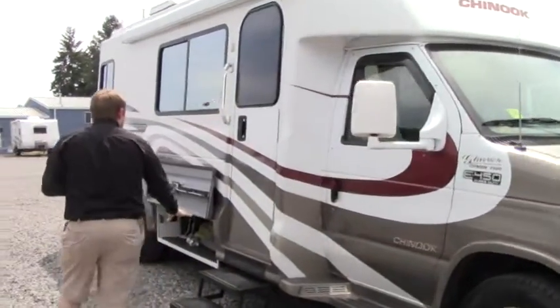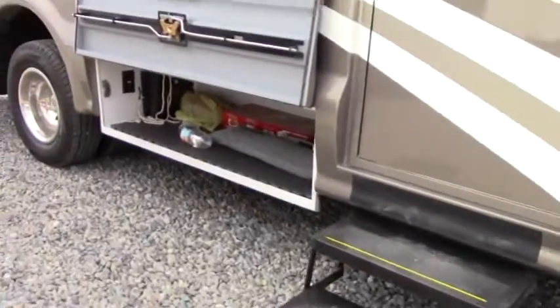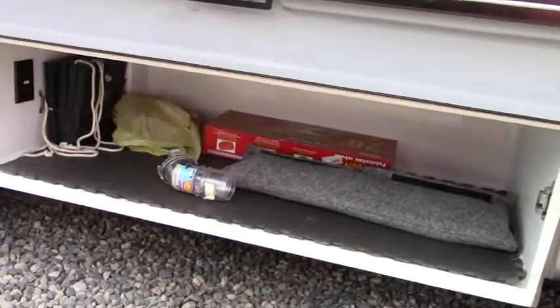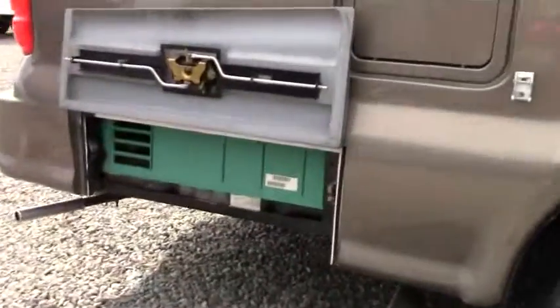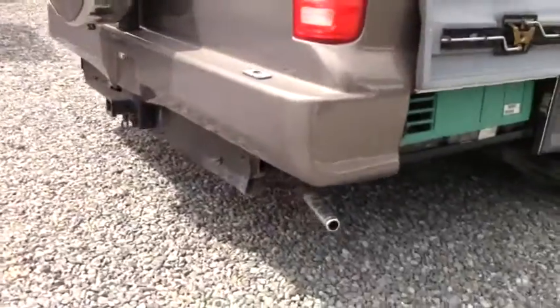Working back here, of course, we have our electric steps. The steps open and close when we go inside the door. Nice big storage down here. Let's take a gander at that. This is fully contained, so we have our gas and electric water heater here. We also have our onboard generator, which runs on the same fuel as our chassis does. Nice little chrome piece down there for the exhaust.